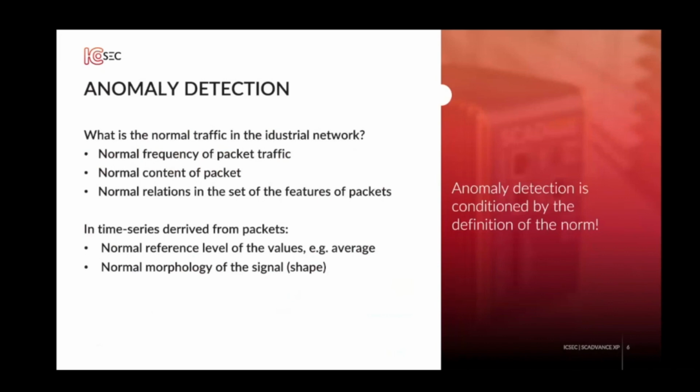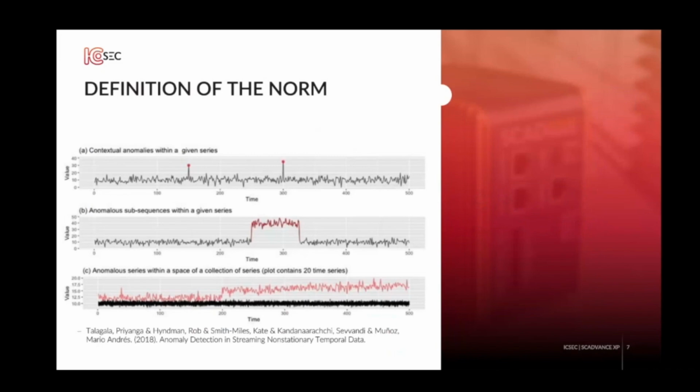It can also be, in a multidimensional space, a normal relation of a set of specifically defined features of the packets. In time series that we derive from the packets, which, for example, can contain the length of the packet or, as was said, the frequency of the packets, we can refer to the level of the values, for example the average, or we can refer to something more in depth and stronger, which is the morphology of the signal, so the shape of the signal.